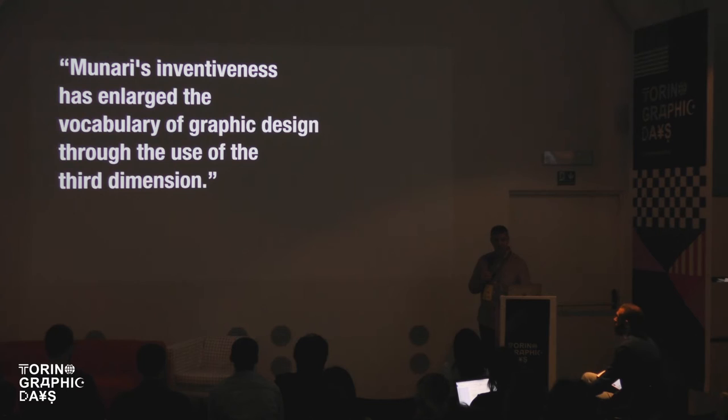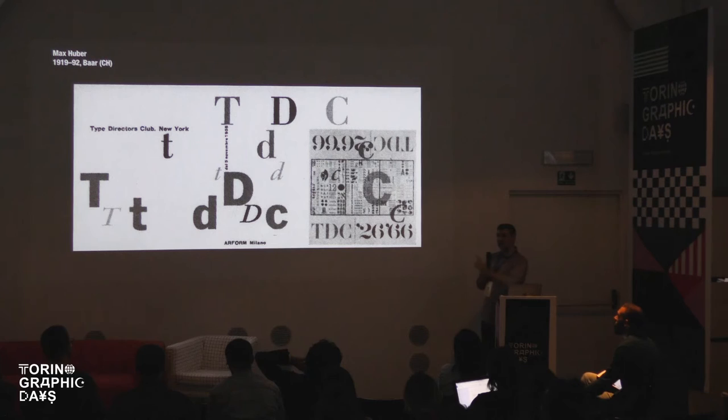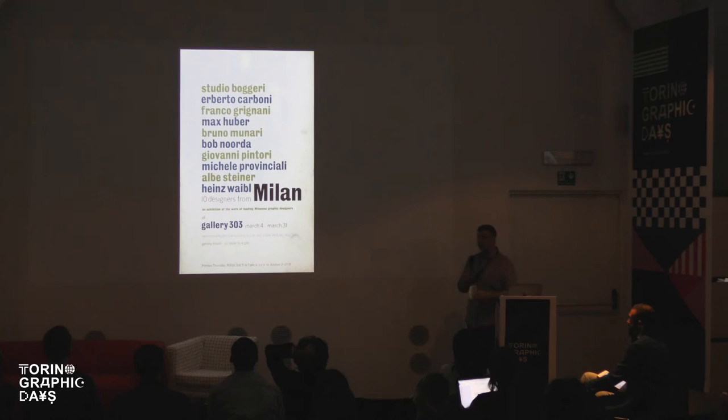And here's a little known design by Max Huber, who was actually Swiss, but spent most of his career in Italy, working in Milan for many important clients in the famous Boggeri studio. Max Huber is the most important link between what was happening in Italy and what was happening in the US. He traveled to the US two times, in 1957 or '58, and he made contacts with many American designers as well as international designers. He spoke at a few conferences in New York State and Connecticut.